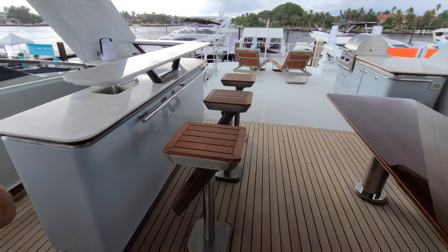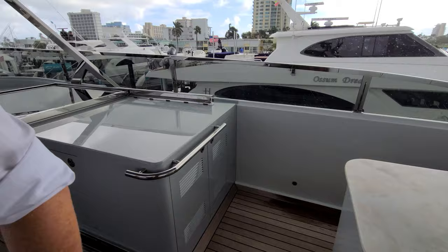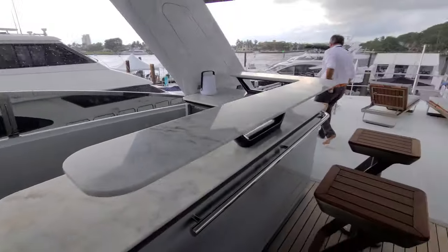Alright. Up here, we of course have an ice maker and refrigerator. Oh, I need to cover that. Oh, yeah. Wow. My shoes are going to be soaking wet, I know it. Nothing out there.